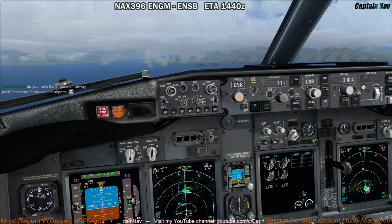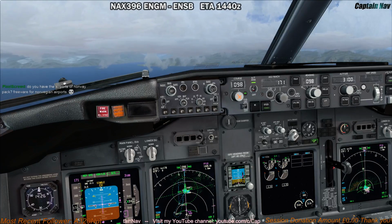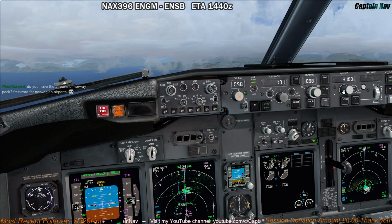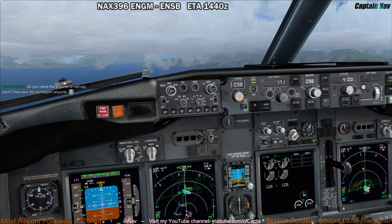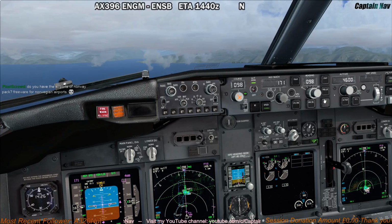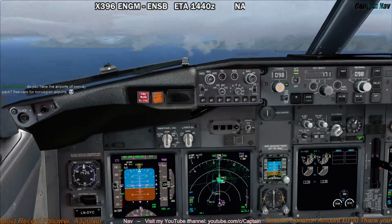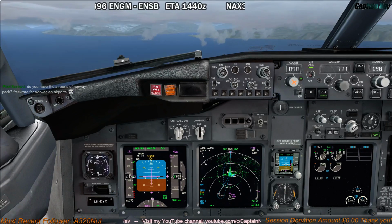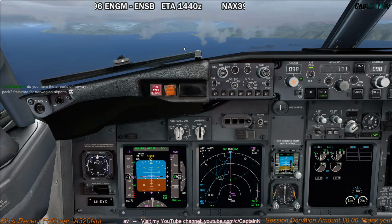No, Pixel screwed. It's not Norwegian airports. It's just scenery for Svalbard I have today, but it's not the Norway pack, no. Or maybe it's part of it, I'm not sure, but I believe it's quite a good scenery. I had a quick look earlier on.